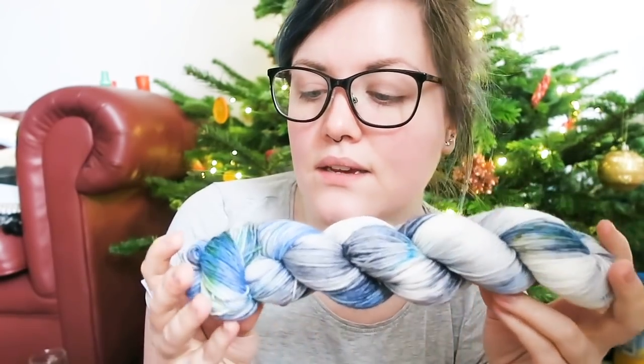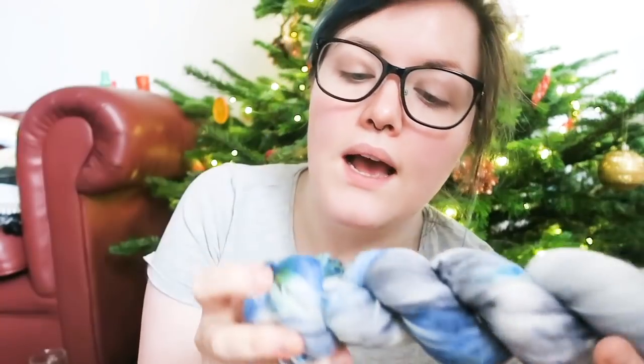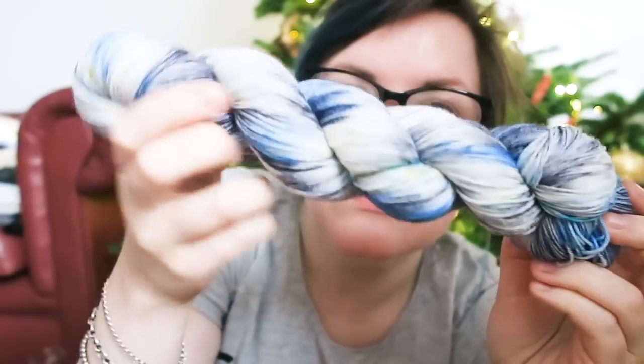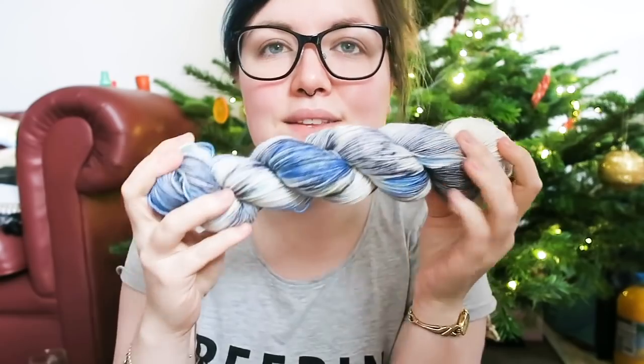This is more of a warmer blue than these. These are like an icy green blue. This is more like a purpley blue with some grey. And it's also got speckles of a mustardy yellow and a bit of teal running through there. I've obviously skeined this one up so all the speckles are on the inside. Oh, there are some. It's not a heavily speckled yarn, but there's just a bit going through it. That's a real pretty one too.